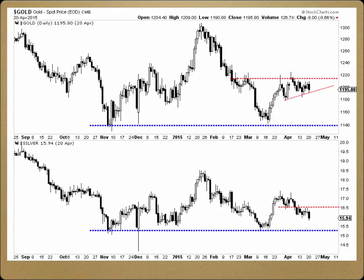Now back to gold, we can see gold hasn't really broken down yet. It's in this little consolidation. Again, it's rallying today. It's at 1202, but you can see the red resistance line there. Gold really needs to close above that, which is around 1213, 1215. And this is a daily chart.